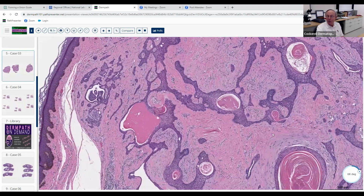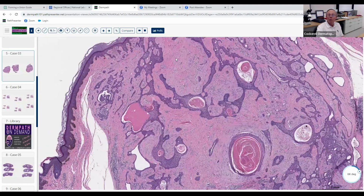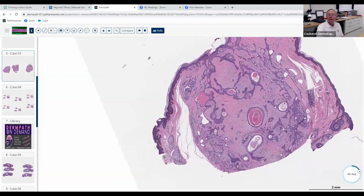But if you see this, you know that it's infundibulum. And so just remember that little mantle zone where these things develop.